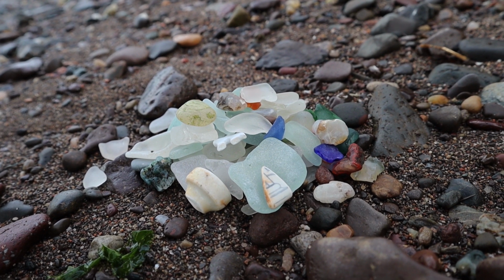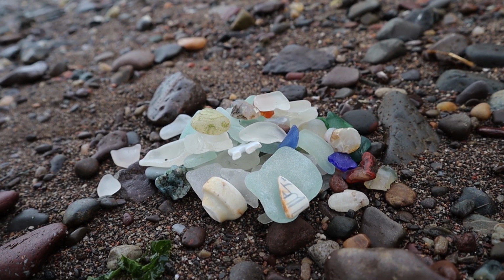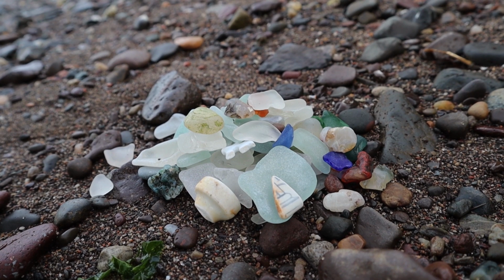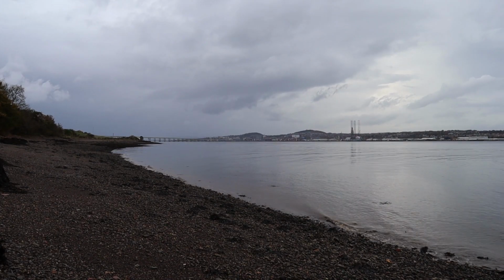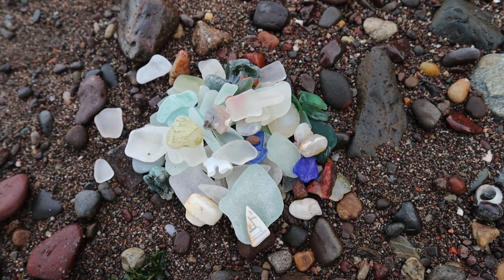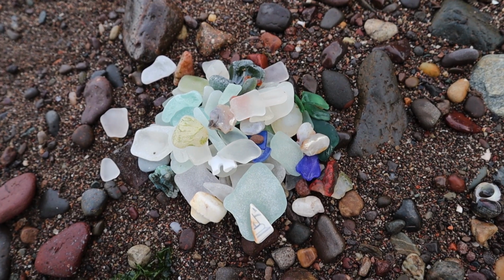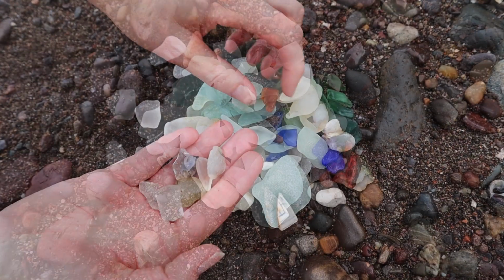A couple of pieces of jewellery for the Etsy shop and then the bottles. Okay, so let's fill up one bottle then with some of the nicer bits of sea glass, and what we'll do is we'll take a wee wander up this side of the beach here on our way back to the car, shall we say. Yeah. And we'll see if we can find enough agates there to fill up another one of these bottles. Okay, let's do that.